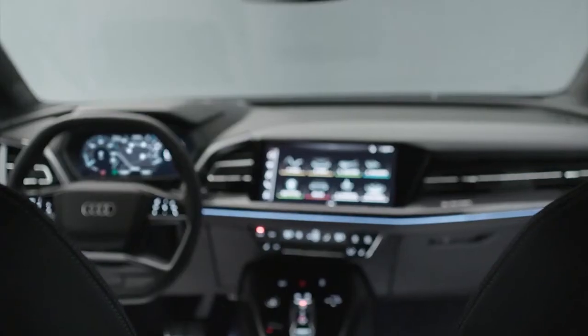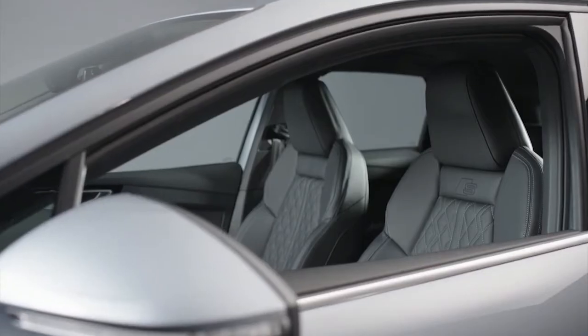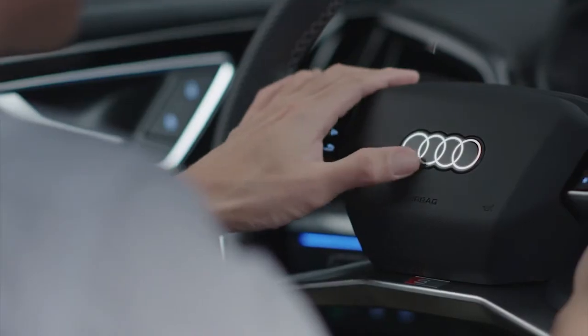Good design speaks by itself. We don't need to add any explanation. Just like when people open the door, wow, this is a new architecture. This is a new space for the electric car. So this kind of wow effect should be our biggest goal for this Q4 e-tron.